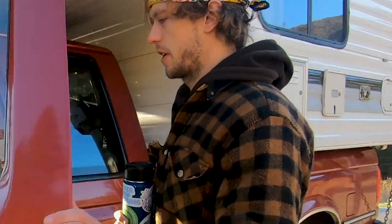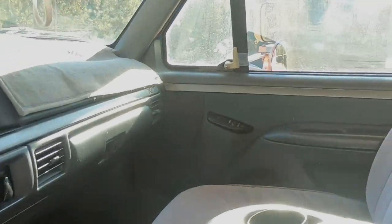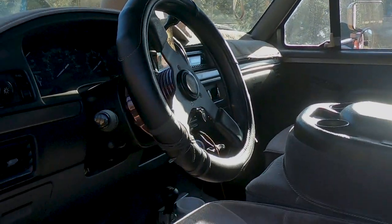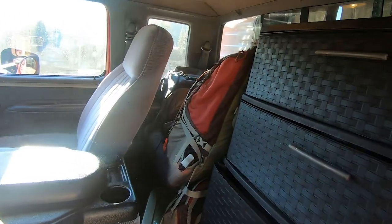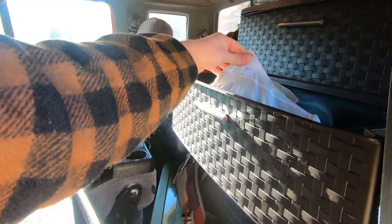Show you guys inside real quick. It's pretty clean on the inside, except for a little adventure debris, but the back seat's kind of all storage at this point. All right, so we've got kind of three different things here. In the bottom, we've got extra toiletries. In the middle, all our fun toys.